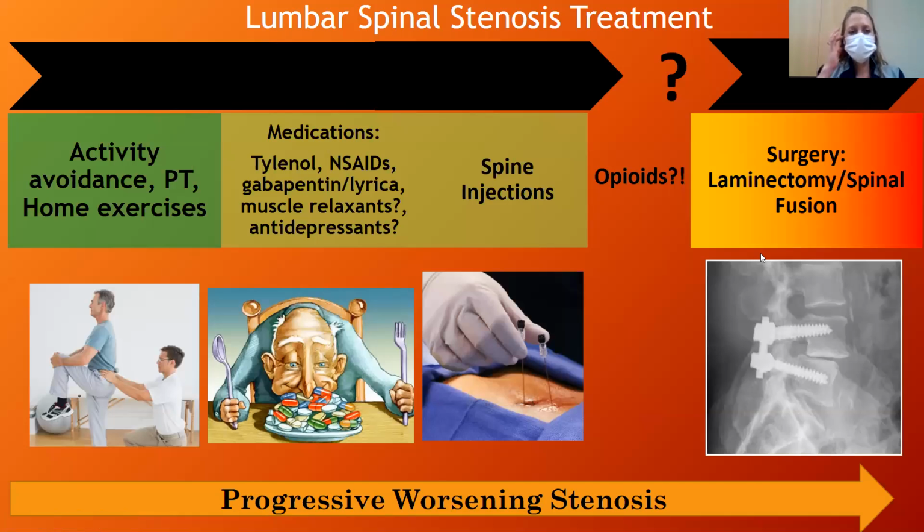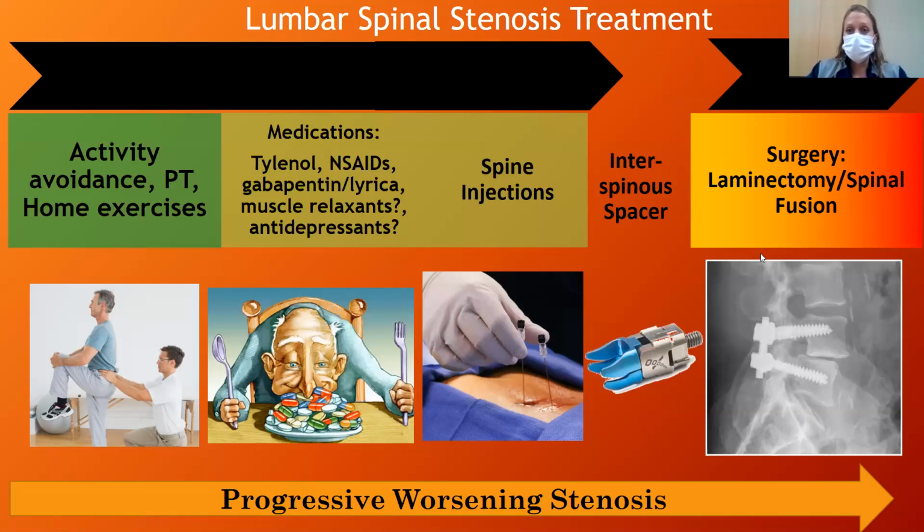So what used to be the treatment algorithm here? Same thing with doing all of your conservative care, trying your spinal injections, plus or minus the opioid if the person really absolutely did not want to have surgery, because it's quite a large surgery. It's a decompression laminectomy surgery. So that used to be the only option.